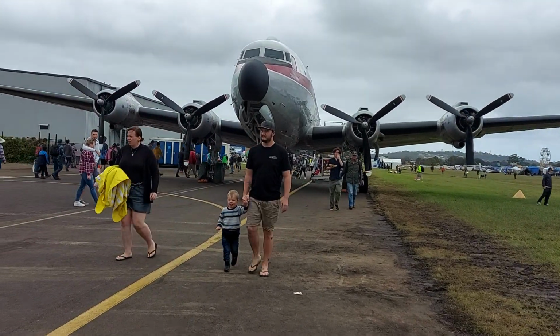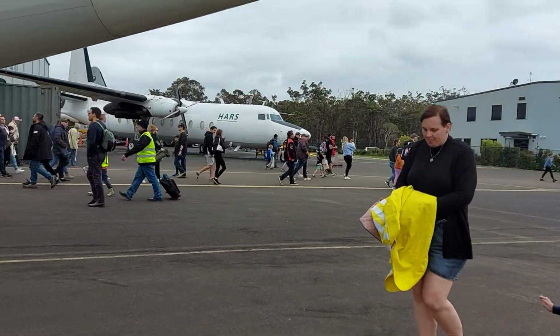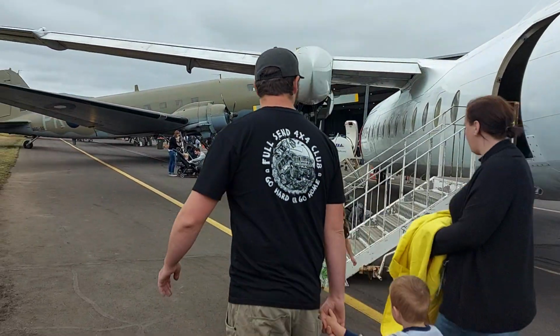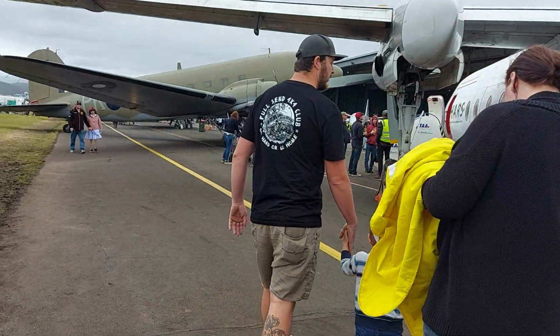Checking out the air show at Albion Park. Just doing a sweep of the crowd here. And there's a lot of people here today. And it's been pretty awesome so far.